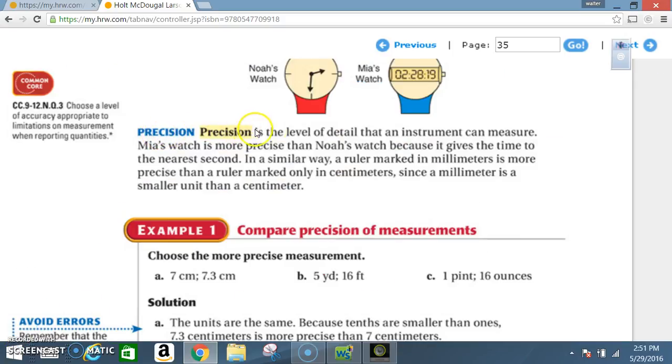Precision. Precision is the level of detail that an instrument can measure. Mia's watch is more precise than Noah's watch because it gives the time to the nearest second. In a similar way, a ruler marked in millimeters is more precise than a ruler marked only in centimeters, since millimeters is a smaller unit than a centimeter.